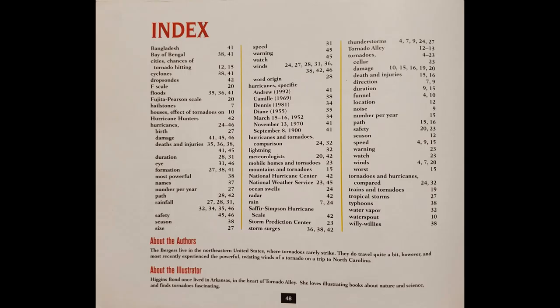Here is an index of all of the different information that is covered in this book.